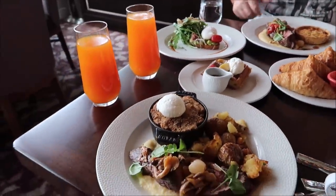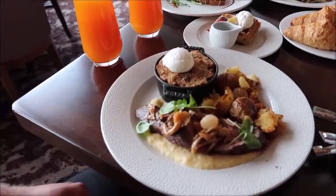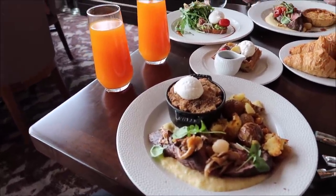Look at this. This is a lot of food. I am so excited. The potatoes look fantastic. We're going to dive into the steak. I'm sure the steak is going to be good. It's not going to be like the best steak. It's breakfast steak. But I'm excited. I mean, steak for breakfast? Hey, steak and eggs.